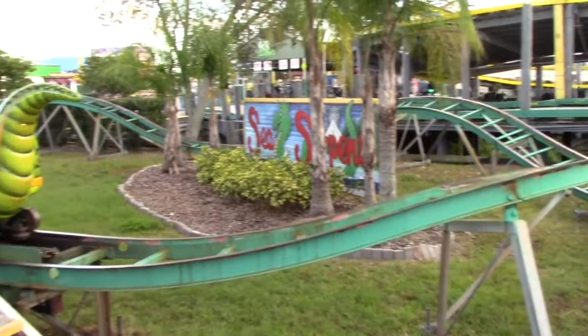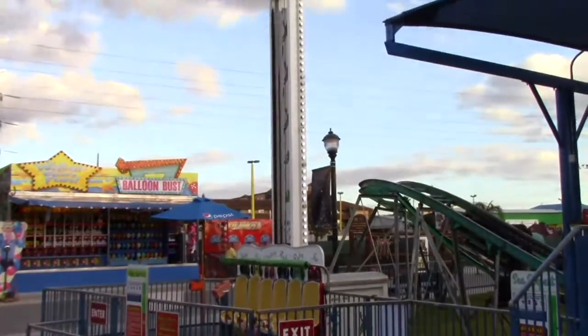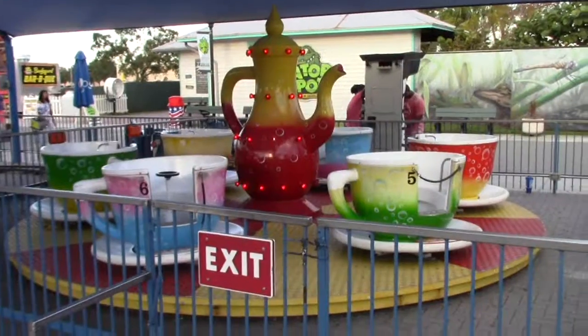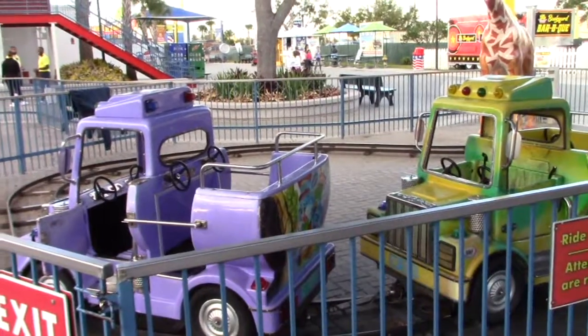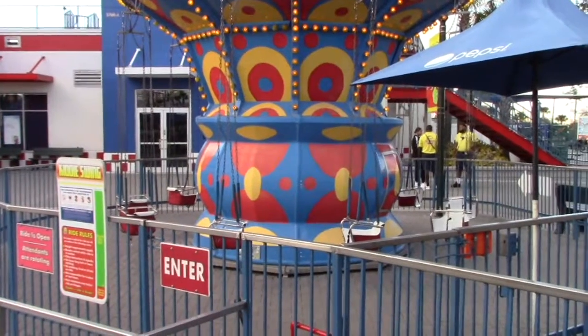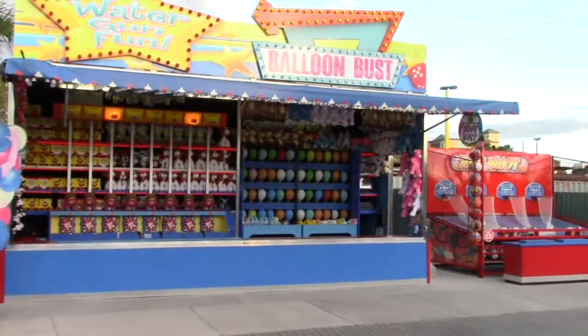They also have a Scooby-Doo climbing and slides. Got the Sea Serpent kiddie roller coaster. Got the Frog Hopper, Drop Tower, or Happy Swing. You got the teacups. Got super trucks. And even a kiddie swing. You got various games of chance. You can win yourself a prize.